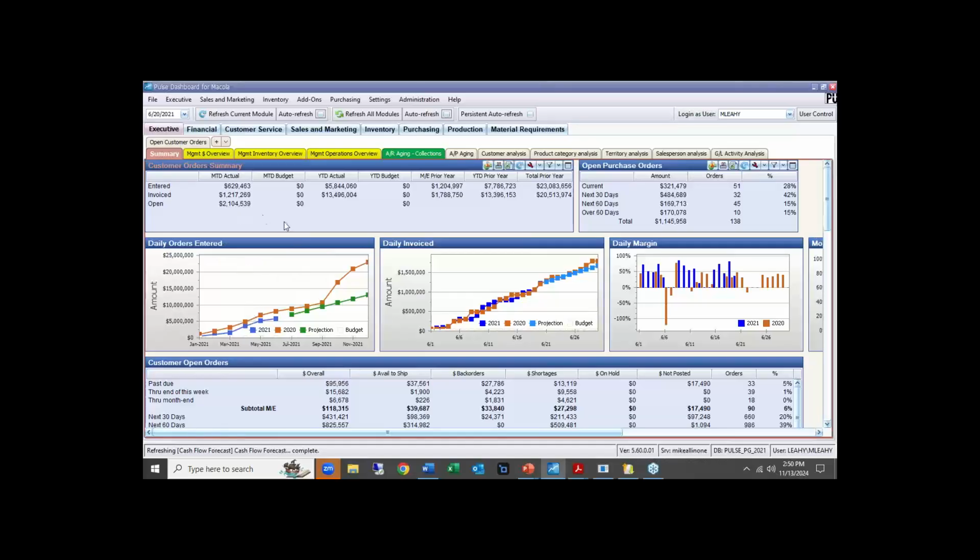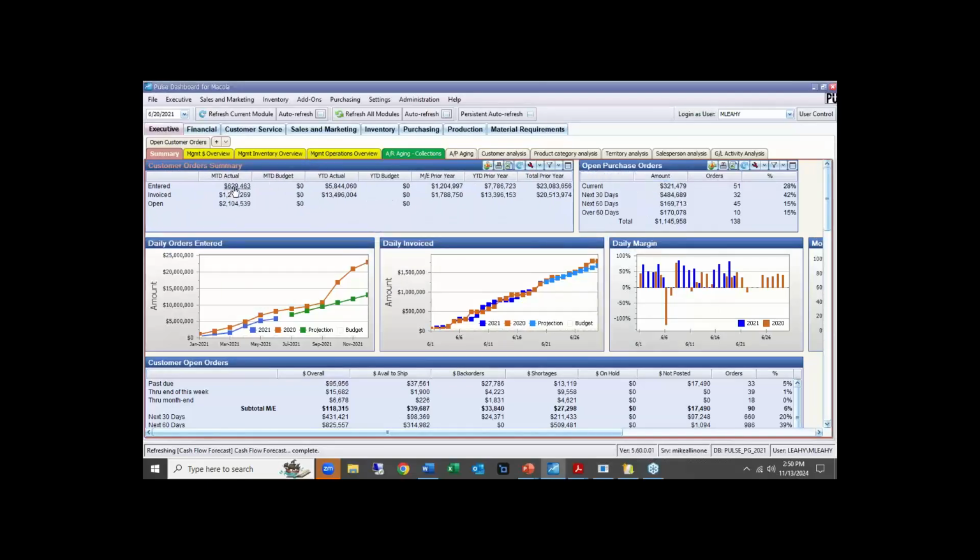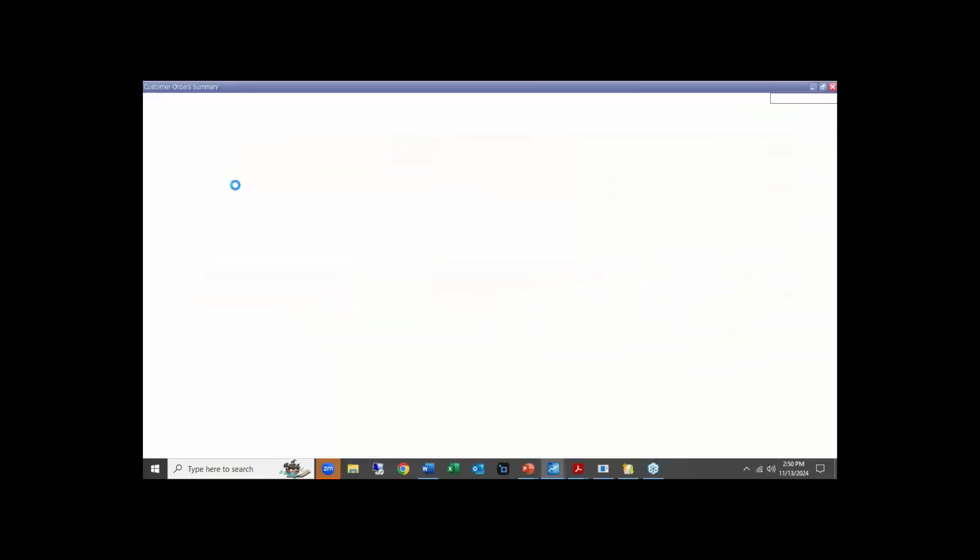And for those of you who are not using dashboard, I'll just use this report as an example. Everything has drill down. I am just clicking on a report, and what's happening right now is every hour, if you haven't used the software for an hour, it wants to refresh itself to make sure you have the latest data. Unfortunately, I forgot to refresh this. This will be over in a minute.